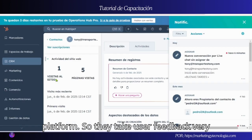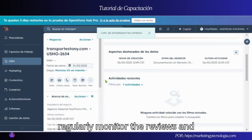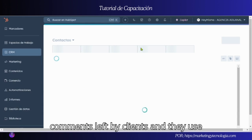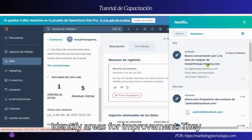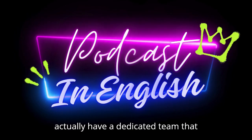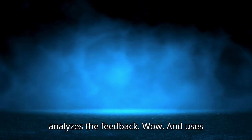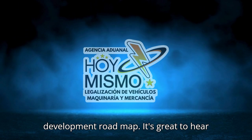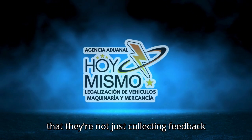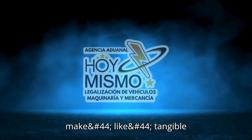So they take user feedback very seriously. Okay, good. They regularly monitor the reviews and comments left by clients, and they use that information to identify areas for improvement. They actually have a dedicated team that analyzes the feedback and uses it to inform their development roadmap. It's great to hear that they're not just collecting feedback for show, but actually using it to make tangible improvements.